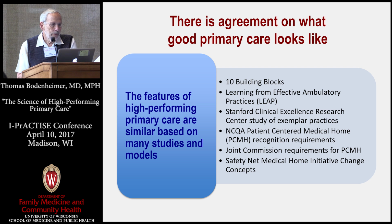What does it look like? And they're all very, very similar. I did a whole crosswalk of the characteristics with all of these different people trying to figure out what high-performing primary care was, and they're very, very similar. So we feel like the 10 building blocks is one way to look at it. There are other ways to look at it. They're not much different. So again, that convergence of what good primary care looks like, I think, makes it possible to say that there's actually a science of good primary care.